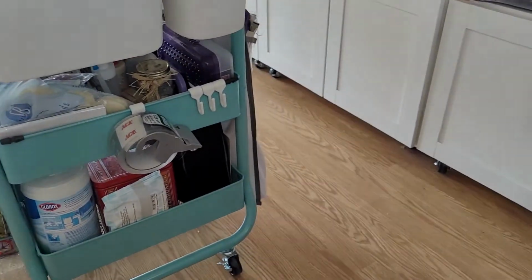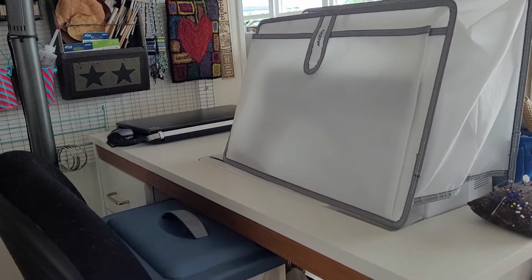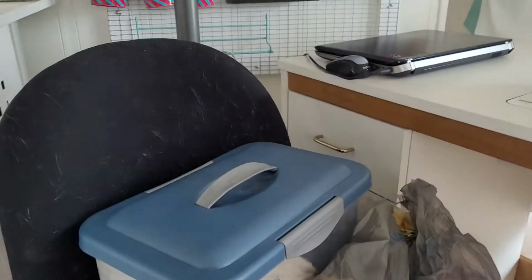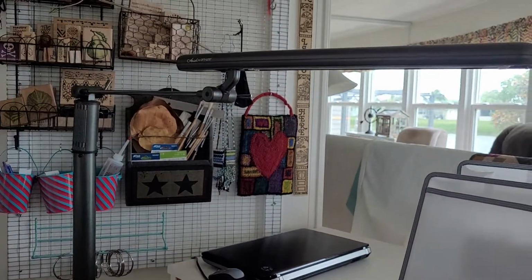And I'm gonna pause, and I'll be right back. I'm back. When I use my sewing machine, I actually push it out and get it where I can get a lot more space and work on it like this. And I have a nice light above it.